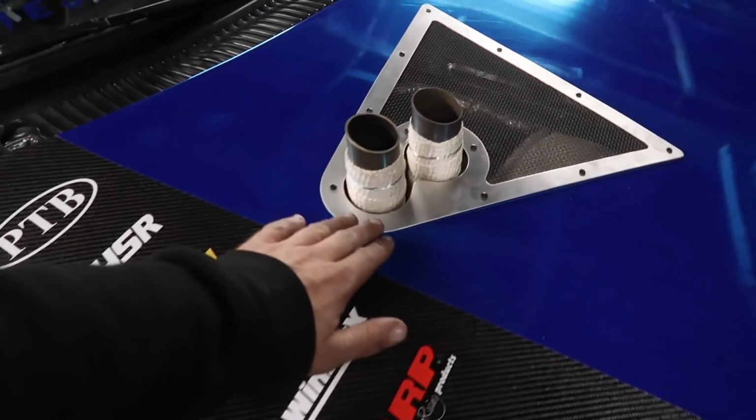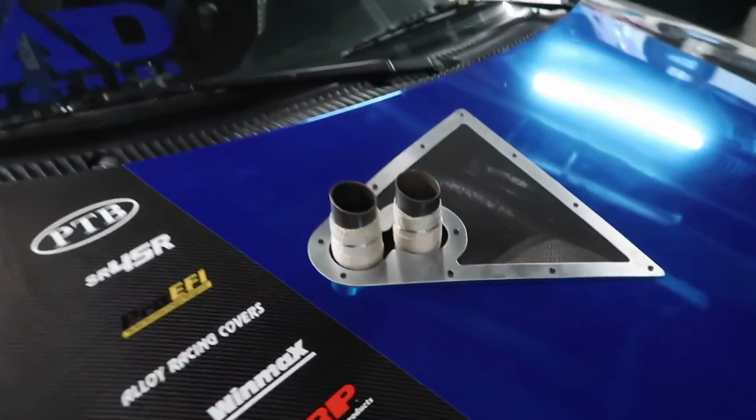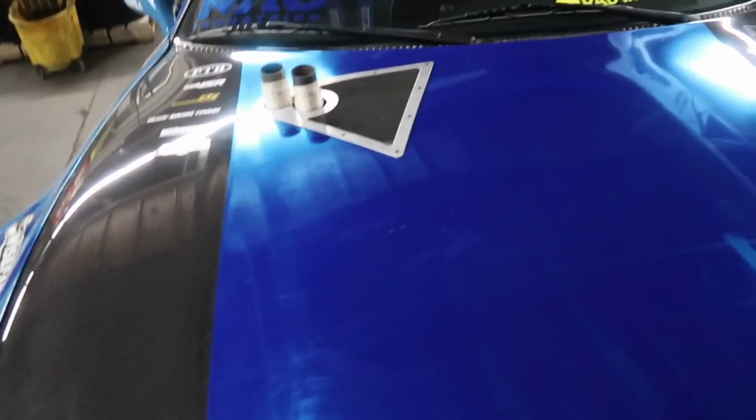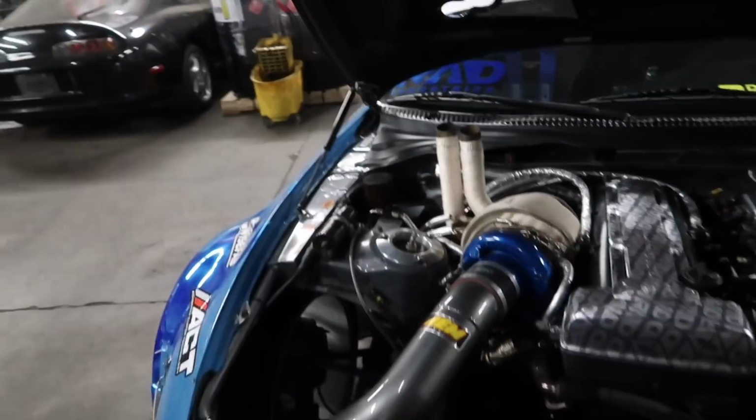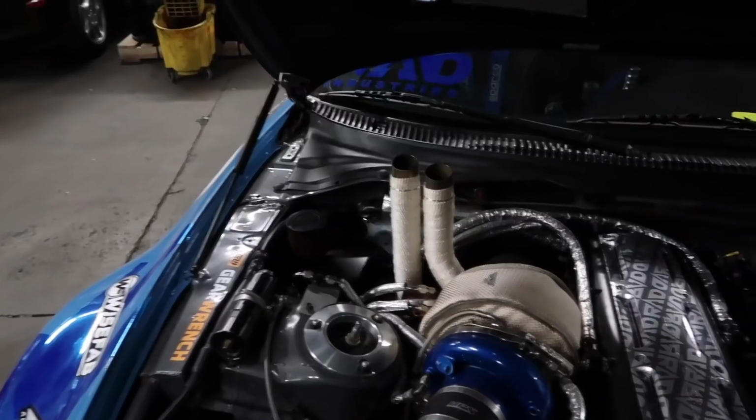We got this new vent mounted really nice with PTP, the white wrap for the dump tubes, and then, oh, I need another helping hand. Renee, lend a hand. We still need to clean up a little bit in the engine bay, but I still think that this will be a good thing for the SEMA booth. It's not the same as that one, but it's still pretty clean. I like the way it looks.